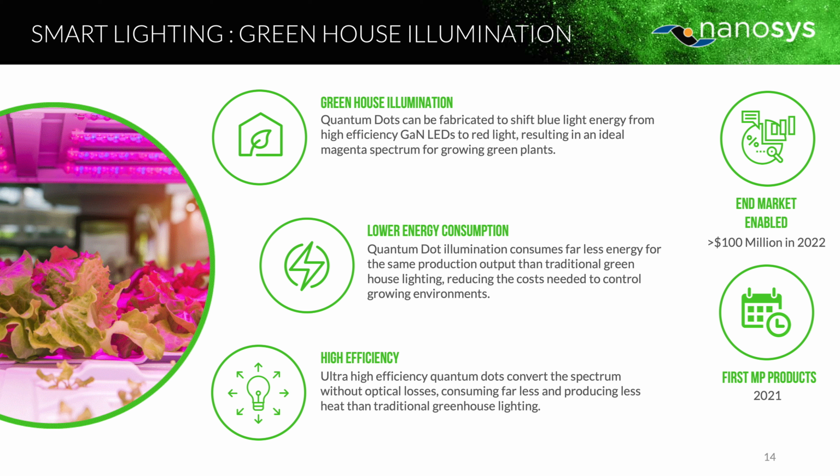And this in turn creates a real nice efficiency in terms of growing and reduces the overall power consumption, because in traditional greenhouse lighting, you've got a lot of wasted heat energy because you're creating green light energy, which is not being used by the plants, and it's just causing heat without actually causing growth.